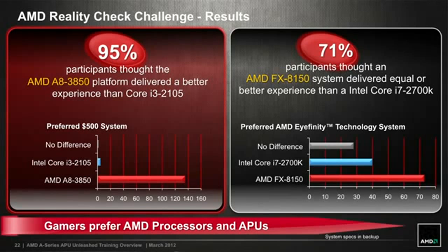And you can see, guys, 95% said that the A8 is a much better experience when we were comparing against the Core i3, the 2105, so the more expensive option. And then 71% said there was definitely a difference, or no difference in any of the performance, or there was a better experience with the 8150.